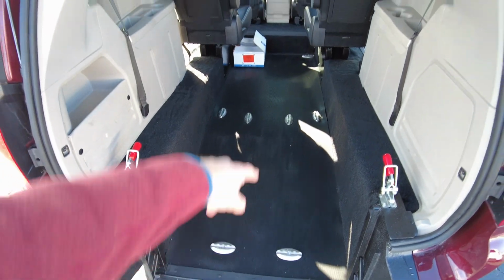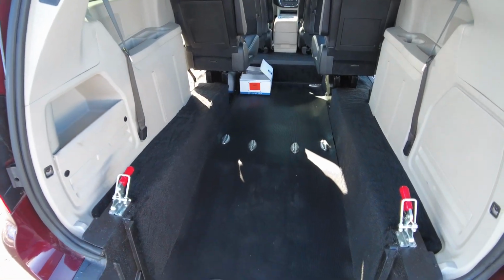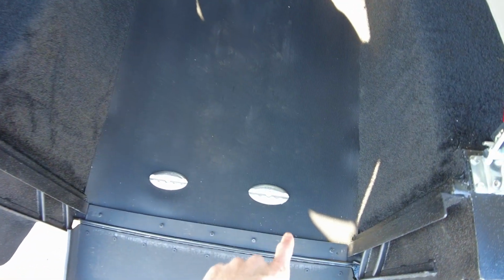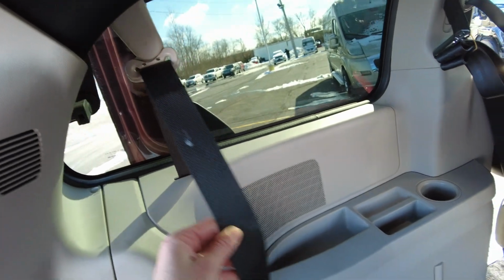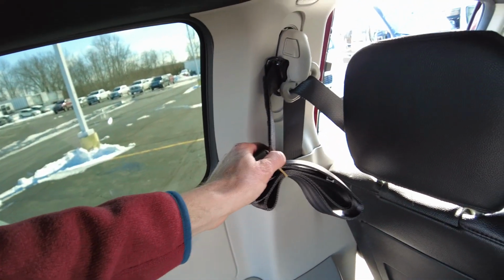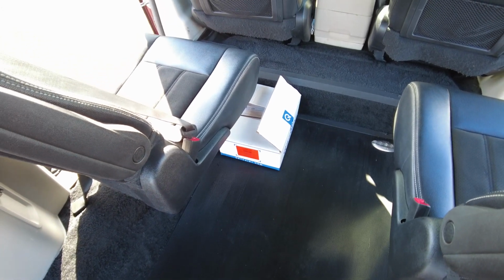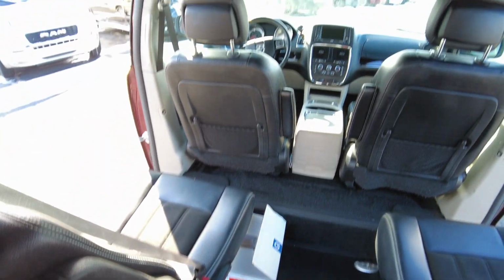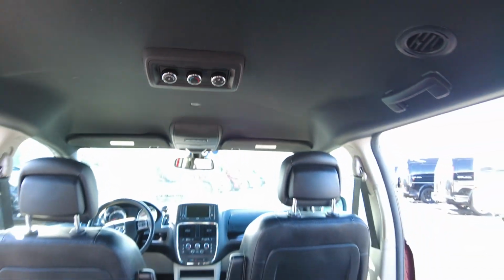This is a just over 90-inch long channel, 34-inch wide, can hold up to 2 wheelchairs. It has the Q'Straint tie downs in the floor already from the factory. Comes with 1 set of Q'Straints. Got the shoulder belts here already in place. The Q'Straints will hook into 4 spots, connect to 4 corners of your wheelchair, and they will keep it secure while you're traveling down the road. It's your rear air conditioning controls.